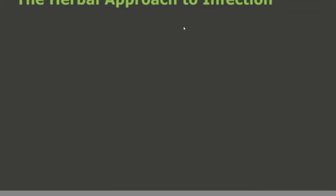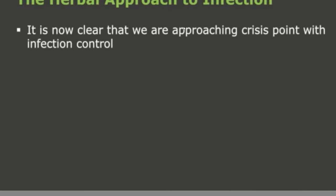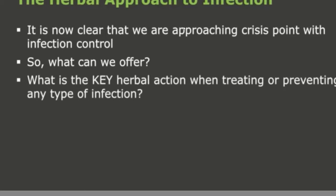And here I want to emphasize first something really important about the herbal approach to infection. And it's misunderstood from what I've learned and seen among practitioners of a range of clinical experience, from the novices to the experts. Firstly, let me say it's now clear that we are approaching a crisis point with infection control. And so it's very important that we understand what we can offer with herbs in terms of infection control. What is the key herbal action when treating or preventing any type of infection? It is immune enhancement. Anything else, antimicrobial, antiviral, antibacterial, is secondary. And if you give herbs that you might think might attack viruses and you're not doing immune support and enhancement at the same time, it will be relatively useless.